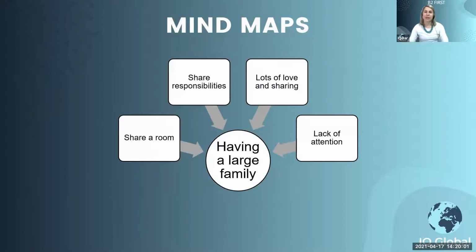Okay, so we have having a large family. That's your main concept. And there are your branches. Share a room. Ooh, share responsibilities. Yeah. Lots of love and sharing. And ooh, lack of attention. So these are all the branches. And they are short phrases that are precise.